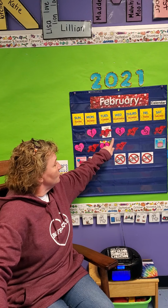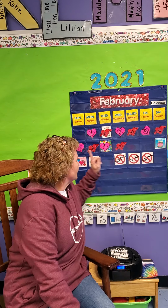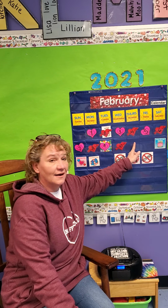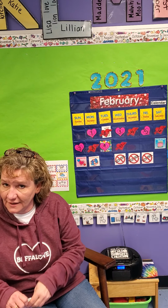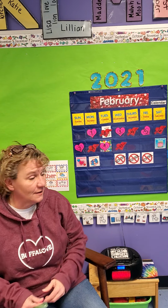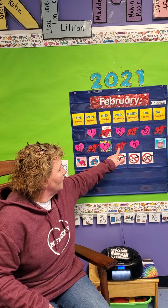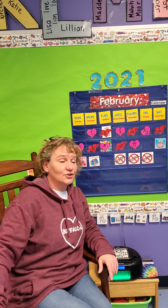1, 2, 3, 4, 5, 6, 7, 8, 9, 10, 11. Can you believe we're on 11? And 11 is what color? What color would it be? That would be pink. Pink, red, pink, red, pink. Still moving along. Good job, everybody.